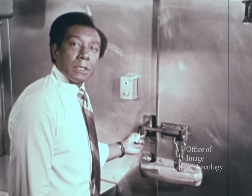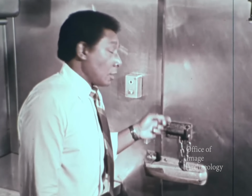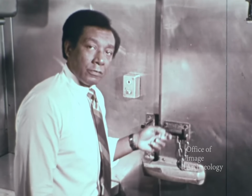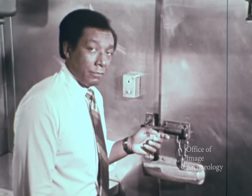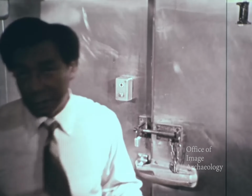We use them. A lock may not cost very much, but it is an efficient control method. One man is responsible for the key to this refrigerator and has to account for every item under his control. I'll show you something else we use as part of our control system.